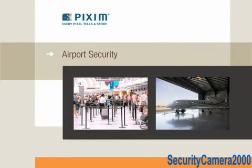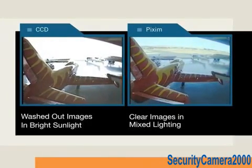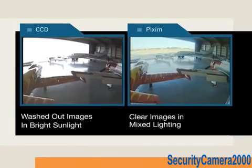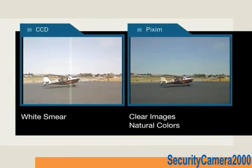Security cameras play an increasingly important role in overall airport security, both inside passenger terminals, in cargo areas, and on airport grounds. Effective image recording is constantly compromised by uncontrolled lighting and inferior camera technology. In these shots, you will notice the higher resolution and truer color of the aircraft with the Pixim camera, as well as a clear view of all activity outside the hangar. Superior Pixim image fidelity also prevents visual artifacts, like the white vertical smear line registering in the CCD camera shot.